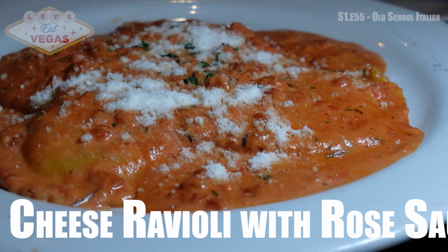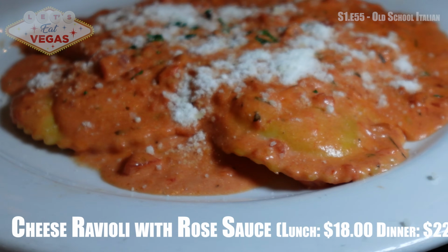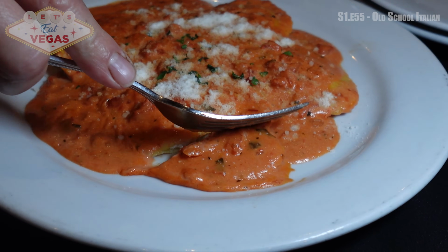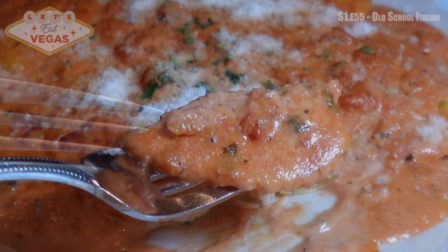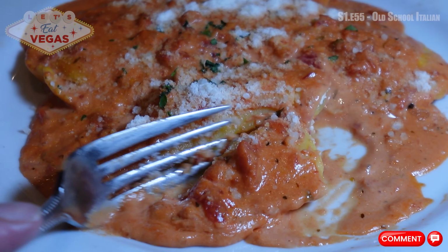Soft, perfectly executed pillows of gooey, cheesy goodness in a sumptuous sauce. You'll fall hard and fast with these delicious homemade ravioli. They also have a gluten-free version of them on the menu if you prefer. The dough is very delicate and rolled out paper thin. The filling is a light mixture of ricotta and Parmesan cheese.